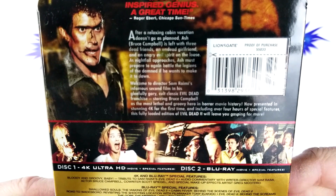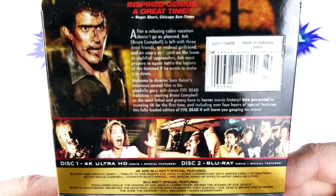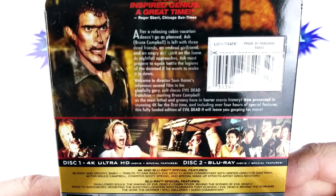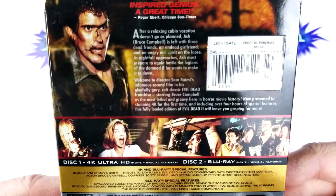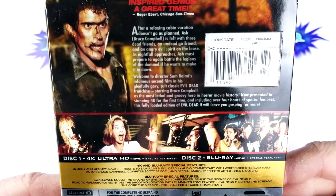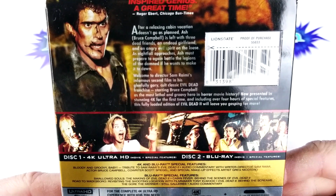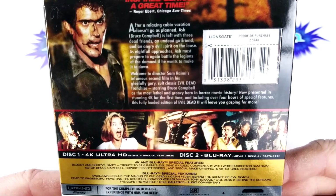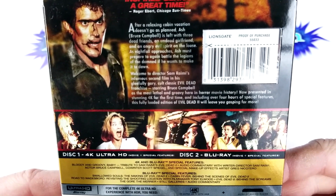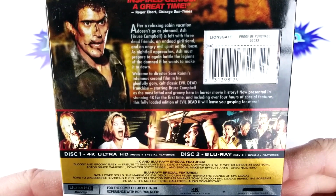After a relaxing cabin vacation doesn't go as planned, Ash is left with 3 dead friends, an undead girlfriend, and an angry evil spirit on the loose. As nightfall approaches, Ash must prepare to again battle the legions of the damned if he wants to make it to dawn. Welcome to director Sam Raimi's infamous second film in his gleefully gory cult classic Evil Dead franchise, starring Bruce Campbell as the most lethal and groovy hero in horror movie history, now presented in stunning 4K for the first time, and including over 4 hours of special features. This fully loaded edition of Evil Dead 2 will leave you gasping for more.